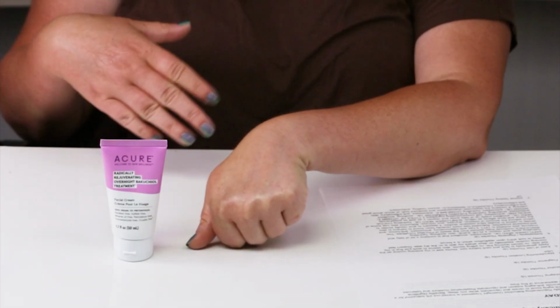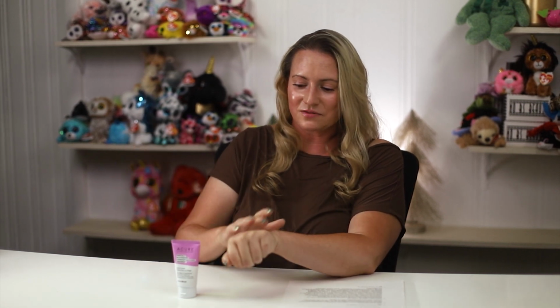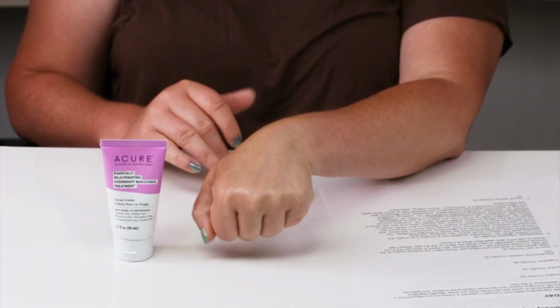Okay, so it works fine in my morning routine as well. It's a little bit on the hydrating side, so maybe in wintertime this one will be better during the daytime. But anyway, it doesn't feel or look super greasy or shiny. It tends to have kind of a natural finish to it.